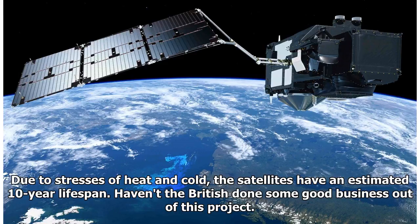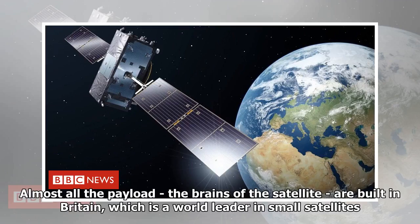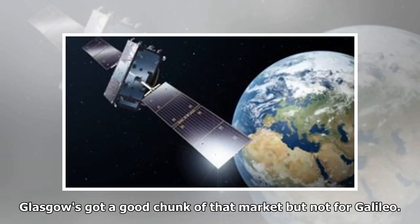Haven't the British done some good business out of this project? Almost all the payload, the brains of the satellite, are built in Britain, which is a world leader in small satellites. Glasgow's got a good chunk of that market, but not for Galileo.